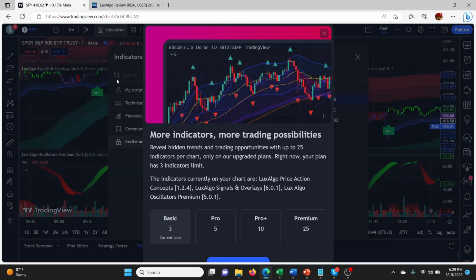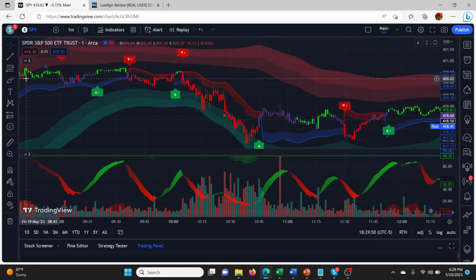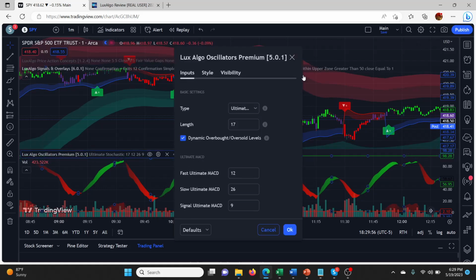Let's see where they're at. I guess this is down here. Yeah, so this is the menu right here. And so this is the fast ultimate MACD, the slow ultimate MACD, the signal ultimate MACD. So there's different ones. And so I'm only looking at the stochastic at the moment.